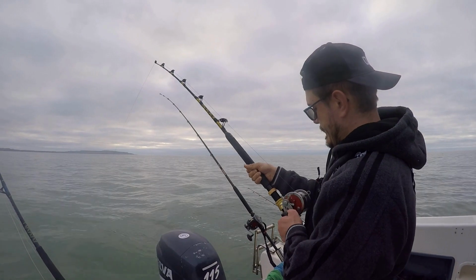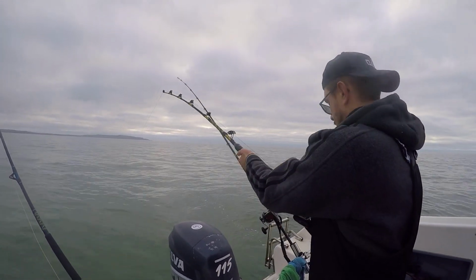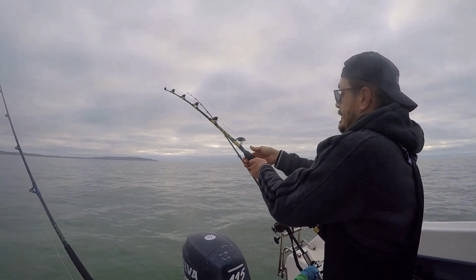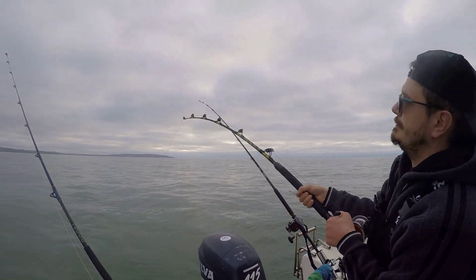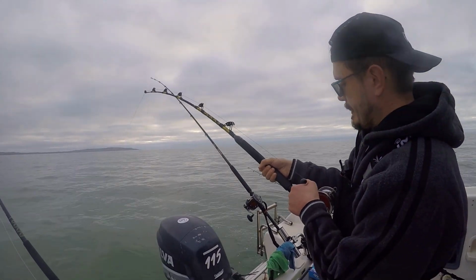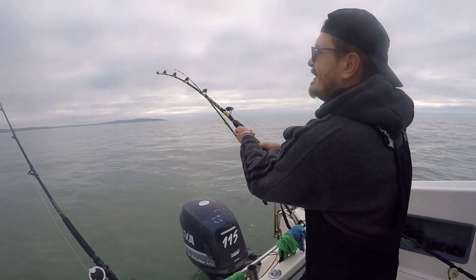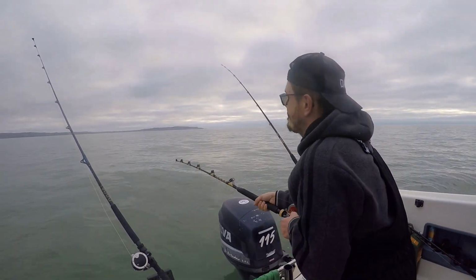Now, looks like Peter got one. That's our lucky rod. Oh, that's gonna be a nice one, guys. Because that rod is 120 pound class. So, come on, lift him up. Or it's big conger or something nice.